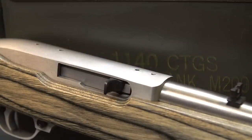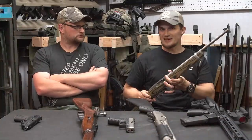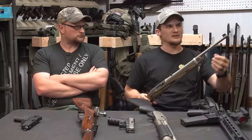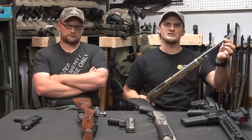It's drilled and tapped for a scope base, so you can drop a red dot on there or a small magnified optic of some sort. And they also have models that are takedown, so they're very compact and concealable. They come with their own little backpack to store it in. They also have models with threaded barrels, which are excellent suppressor hosts.